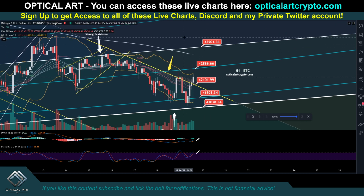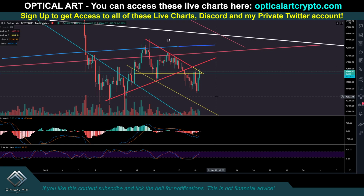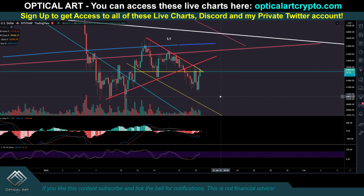So now about this possible pump of $10,000 for Bitcoin. Let's look at the chart and see if that looks possible. Nope, I don't see it. But I will give you some support and resistance levels on this L1 chart.